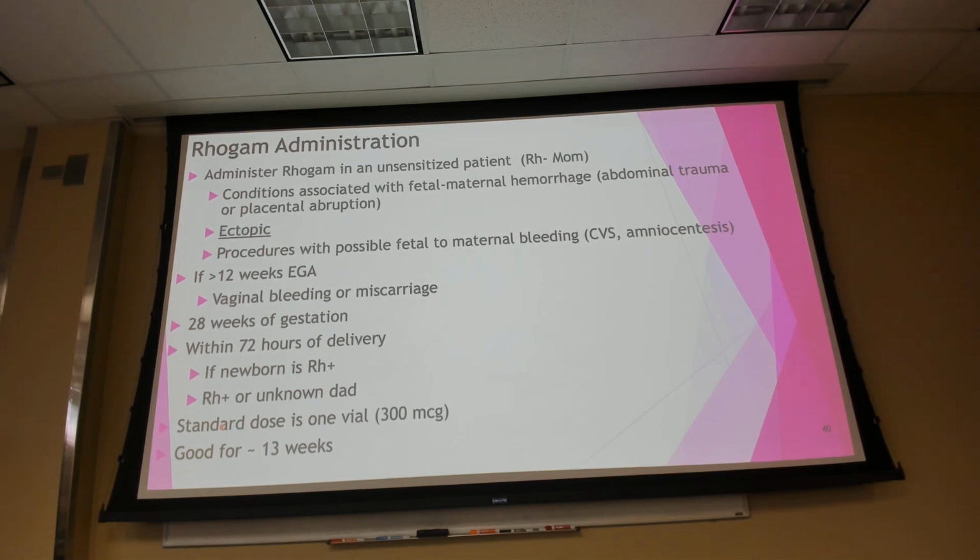28 weeks if you're Rh negative, and then within 72 hours if Rh positive baby or unknown dad or Rh positive dad. The standard dose is 300 micrograms, one shot. It's good for 13 weeks, which is kind of important to know, because if you had to give it early on from that topic, and then they come in later on and have a complication, then you know it's good for 13 weeks. Bleeding early on, and then later on as well.